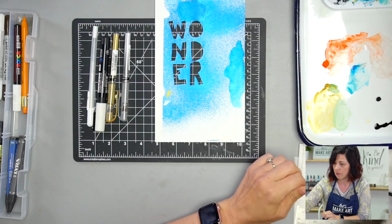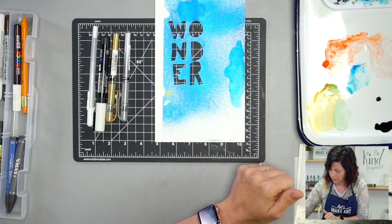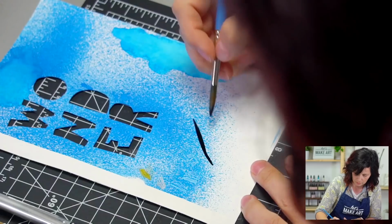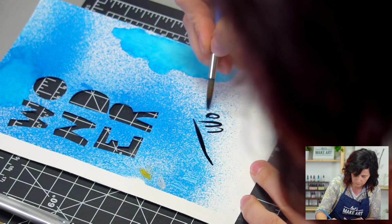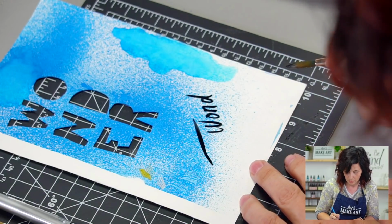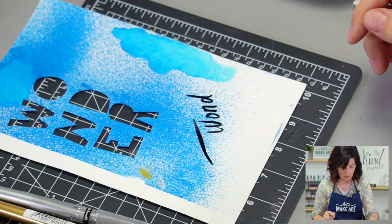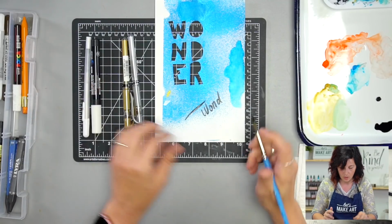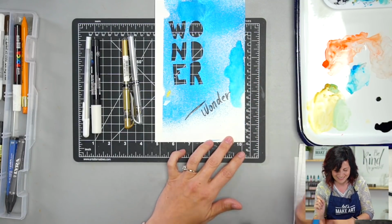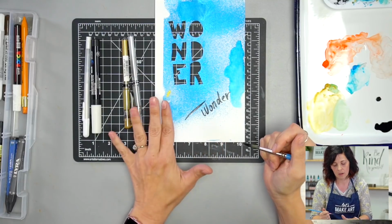I'm going to try this ink and just make sure my brush is clean. I think this is going to stand really nice on here. It's holding its own. So you can try ink. That is what you can try. These other things, not so much. I was going to write wonder, but I didn't finish. So that's what I suggest, ink over this.